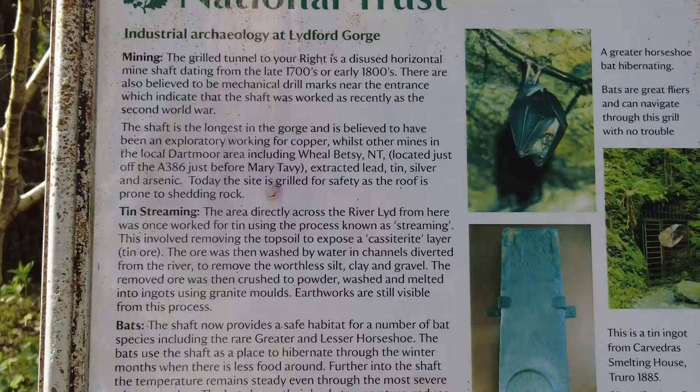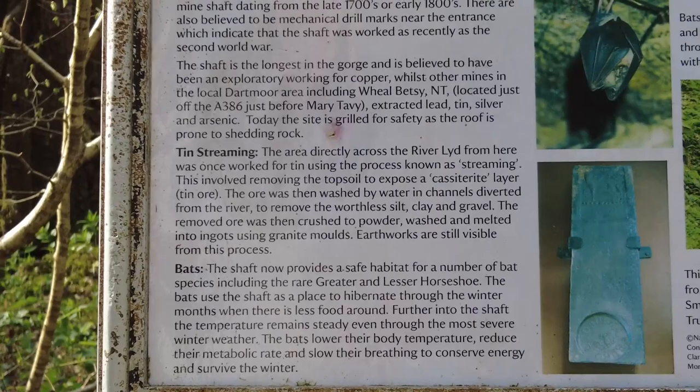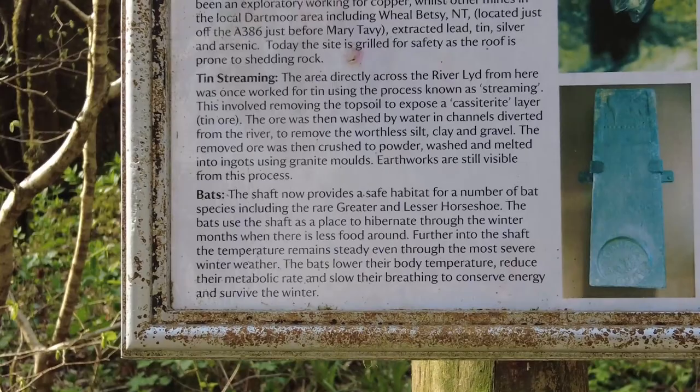The shaft is the longest in the gorge, believed to have been an exploratory working for copper, whilst other mines in the local Dartmouth area included Wheal Betsy, lead, tin of course, silver, arsenic, and they did tin streaming here, which I guess in America they'd call hand panning.